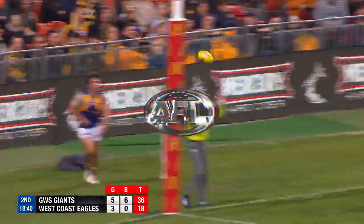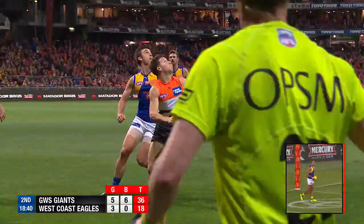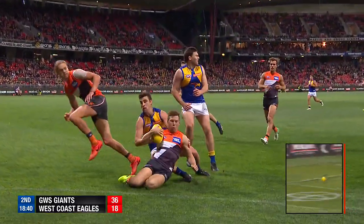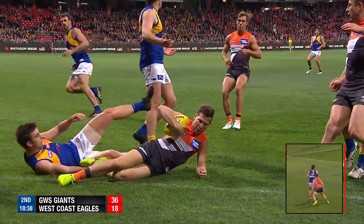Amazing, isn't it? All that talent for GWS, and in amongst it, Matt De Boer, who was taken 19 in the 2009 rookie draft and played 138 games with Freo.